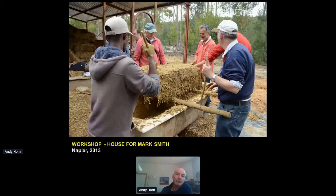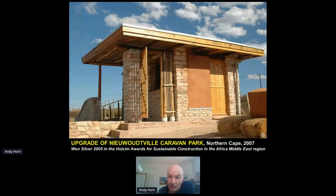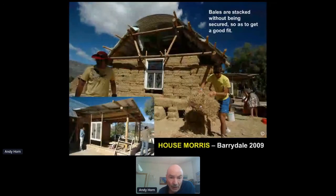You get a kind of stuff falling off. So when you refill your dip bath, you get a lot of straw in the bottom and more of the grit, the sands and so on, salts, but still with clay, and that you actually clear out before you refill the bath, and that's kind of ready-made cob that you then use to fill some of the gaps. There you can see an earth plaster with fine straw, and that was that little tourist facility.